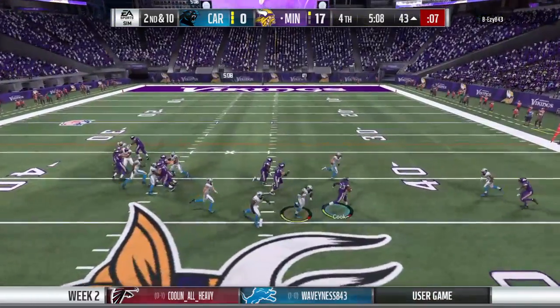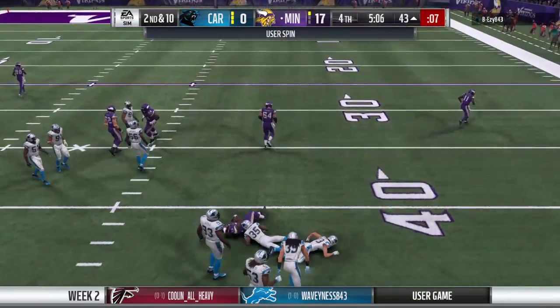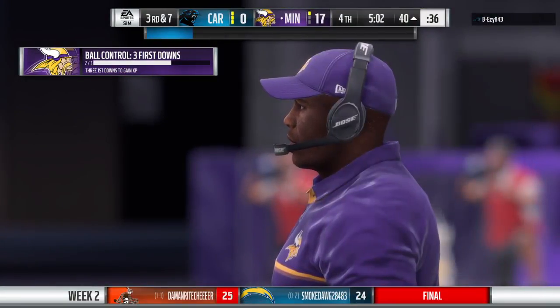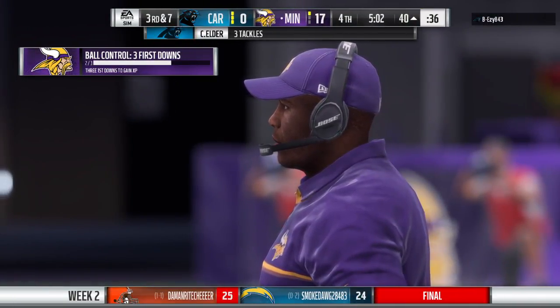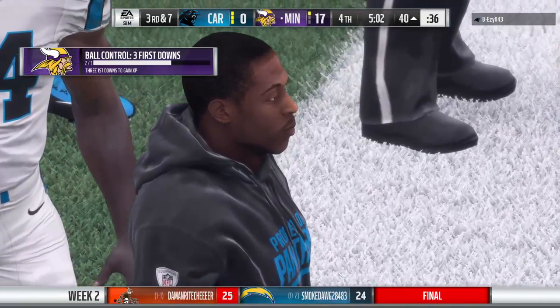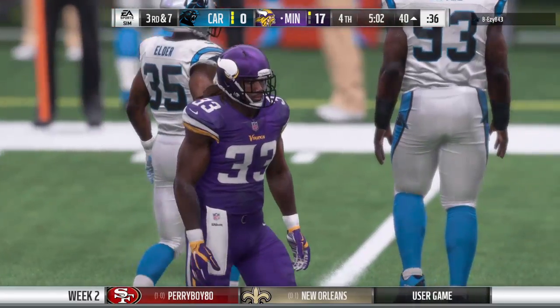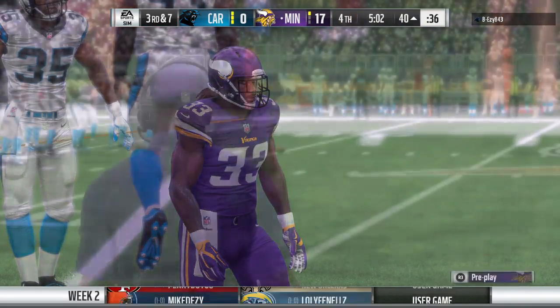They run the counter with Cook. Look at the spin. And he'll take this one down to about the 40. It's a gain of about 3, but it's going to leave them with 3rd and still 7 yards to go. The 4th quarter here, they've got the lead. They want to keep it on the ground. That's what they're doing. Smart football.